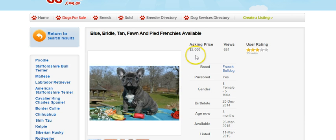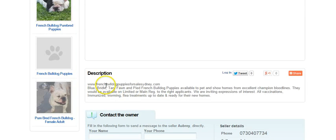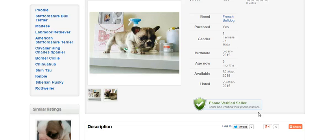Now, you've got $2,000 on this one. Again, you might recognize the photos from that website we've shown you, and they'll say on there, French Bulldog Puppies for Sale Sydney.com. So again, they're trying to send as much traffic to their website as they can. Another ad on Doggish, and as we've said, this symbol that they use to say that they're phone verified is not because someone like us has actually rung them up and checked them out. It's because they're using software instead of doing the proper job and actually verifying them. So you cannot trust this. If you do, you're asking for trouble.